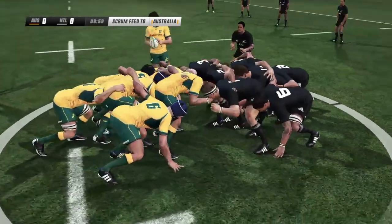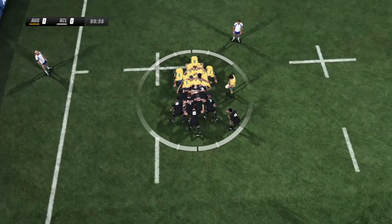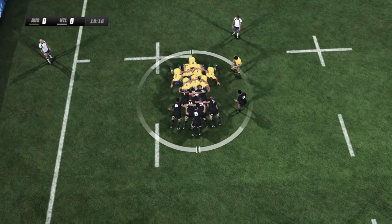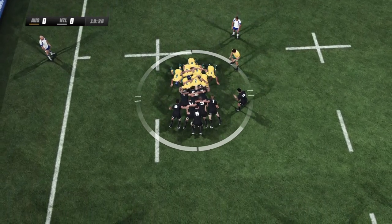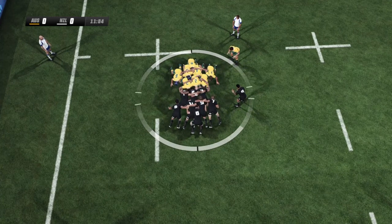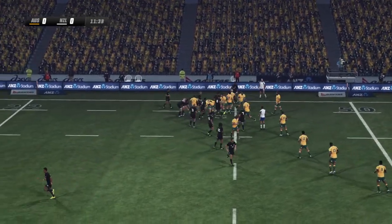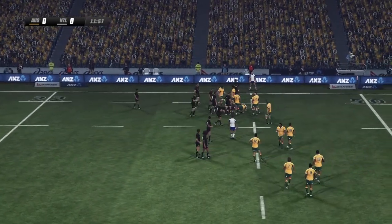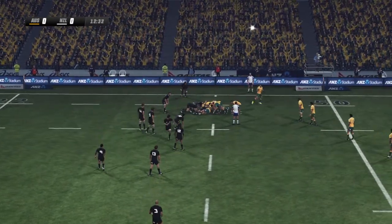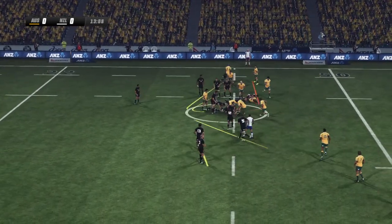Crouch. First scrum of the match. Bind. Set. The Wallabies looking to get the upper hand. Both teams putting pressure on. Solid scrum and the ball's out. Phipps off the back. Fardy brought down now. Foley delivers it to a runner. And they drag him down.